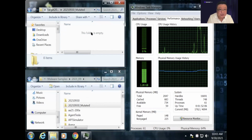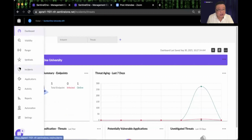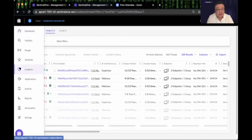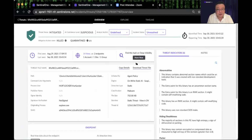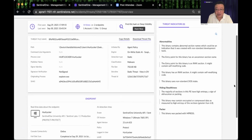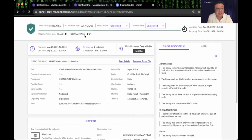So, going to a very quick summary on that, from the management console, if I were to look at all the various incidents, you'll see all the detections in place. You'll be able to see all the different malicious code, and then the insights, right? Remember I was telling you about the X-ray machine capability. Literally what we're looking at is all the different anomalies of the code itself. We are able to identify that based on threat indicators, and you can see that I've automatically quarantined those files.